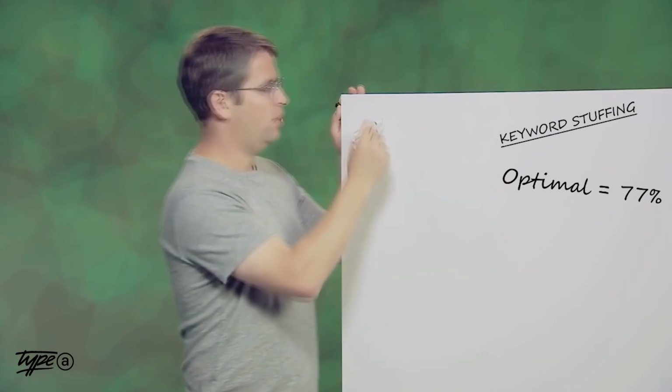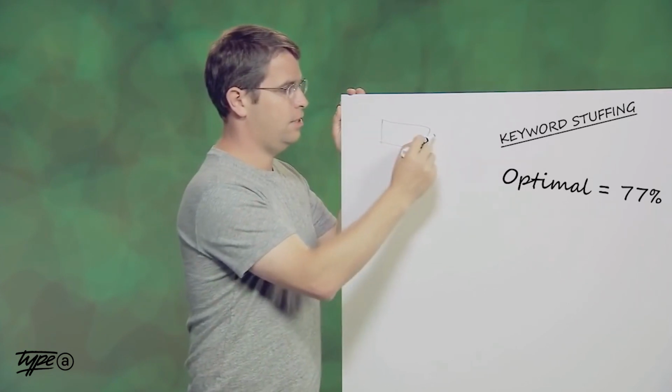Okay, now my favorite Googler, Mr. Matt Cutts, used to always tell us the following. What is the ideal keyword density? The answer is 77%. No, I'm only kidding.